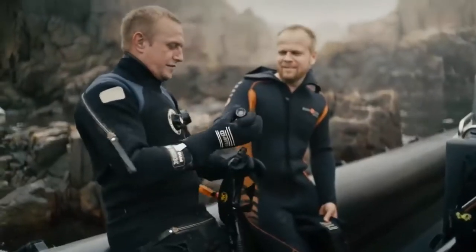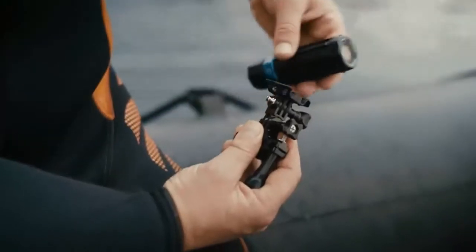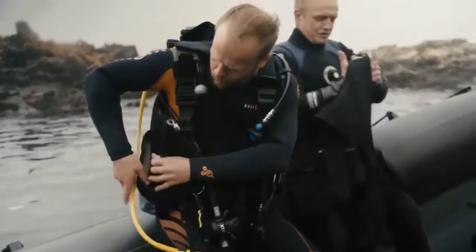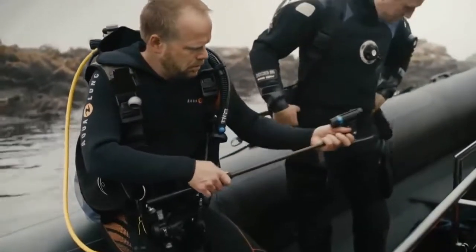With the T-Rail click mount, you can mount and demount in a matter of seconds. It's rock solid. There's also an adapter mount, so you can use other accessories you may already have. With the third-person viewer, you can put yourself in the shot. A great learning tool for all new divers.